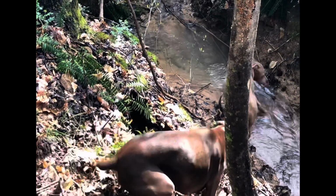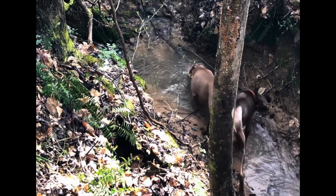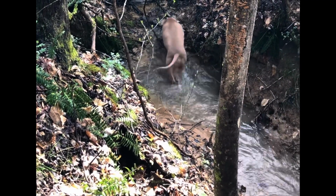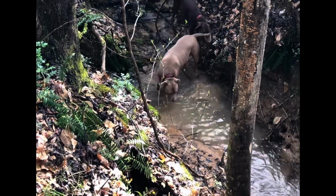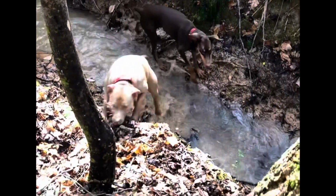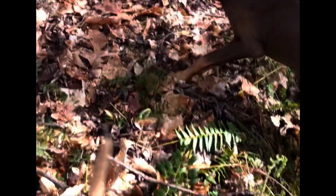Tank and Justice were still here on the farm with me, learning how to be farm dogs. All right, guys. It's really hard to tell, but I think this is the mouth of the spring. And I'm not getting down there to look. Nothing better than dogs having fun at the mouth of the spring. Come on, let's go. Good girl.